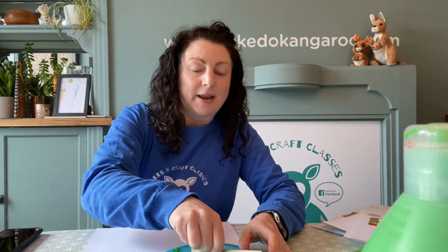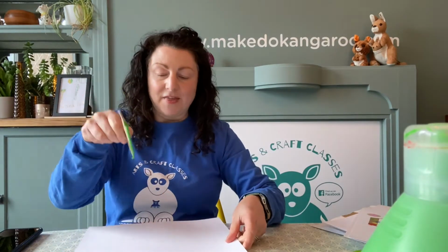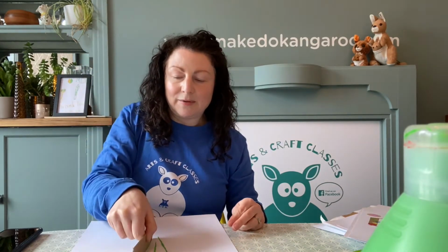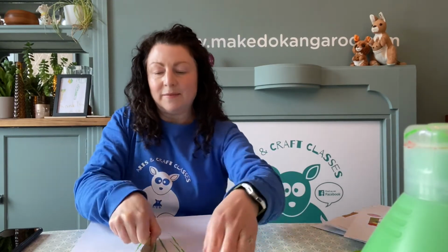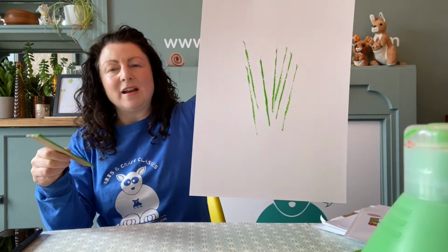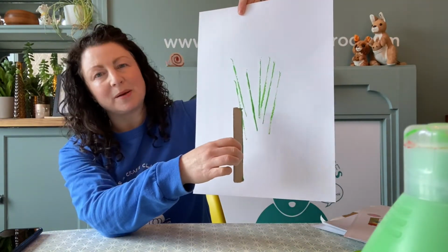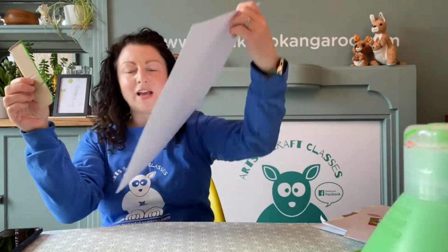But I'm going to choose green, and I'm going to dip my bit of cardboard into my paint, and then I'm going to go, remember we do stamping in class, down and up, down and up, down and up, that's it. Now you want your lines to just be in the middle of your paper, okay? We don't really want any down at the bottom. We don't really need any away out at the edges. If you can, keep it in the middle of the paper.